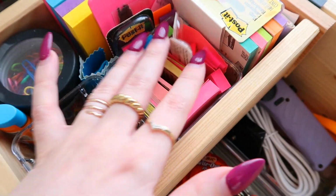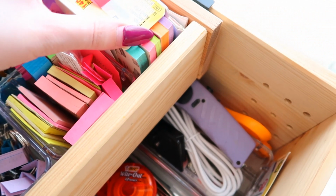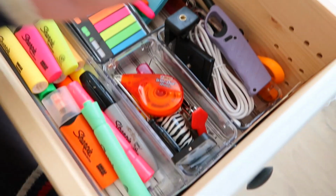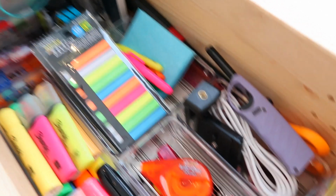In here I've got all my various smaller post-it notes just so they're not flying around all over the place. And then I also have regular sized post-it notes over here. So this looks nice. I like looking at this. It gets a bit messier the farther into the drawer that you go, but that's fine.